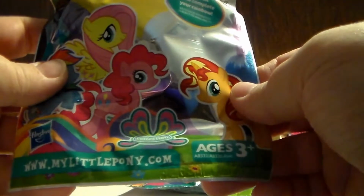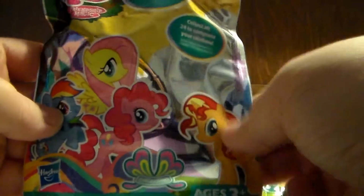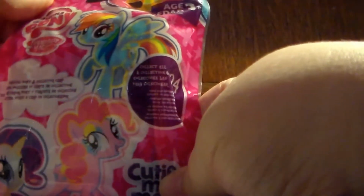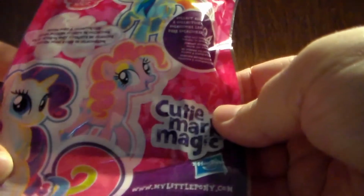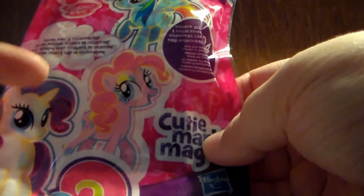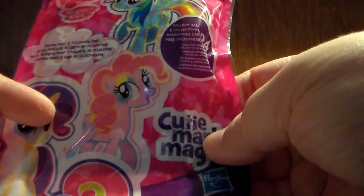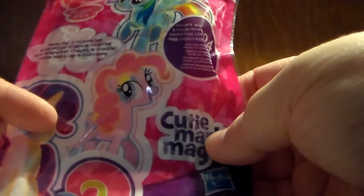Series 11? Is this 11? I think this is 11. So I have three of those. I have five of the newest series. I was surprised I found these, and I haven't found them since. I found these at Target. They had a box. There were not many left.